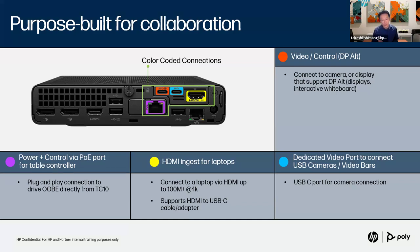For instance, the yellow port is an HDMI ingest that you can connect your laptop to and share content up to 4K. The red port is a USB Type-C, but supporting what's called DP alt, or DisplayPort alt mode. So what you can do, instead of a camera, is connect a monitor or interactive display with a single USB Type-C cable that supports DP alt. That way you can support video as well as USB control with a single cable.